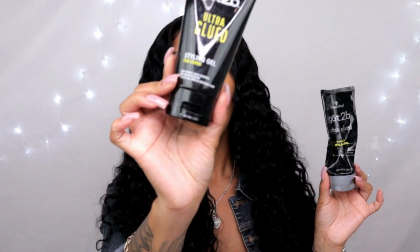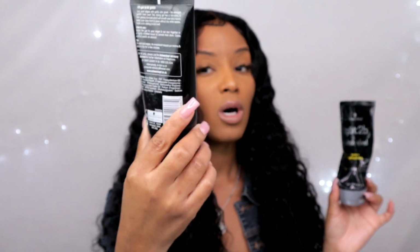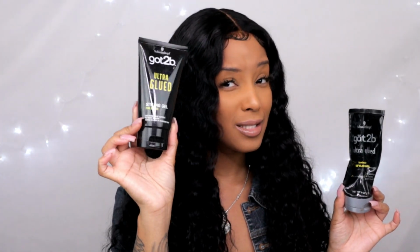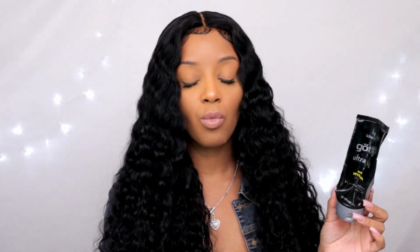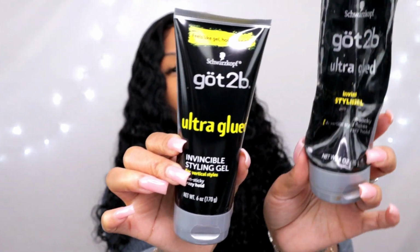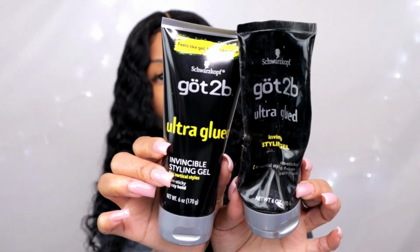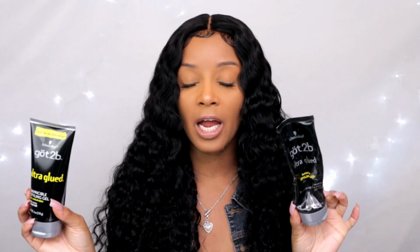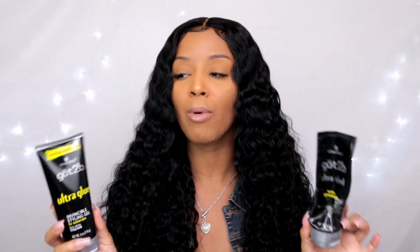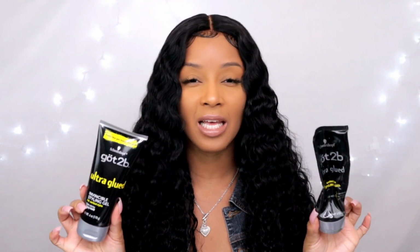And then came along this one, which is categorized as a styling gel, okay, for edges. And then we have this right here that's supposed to be this. I'm guessing just a different packaging. Now, I know you guys are probably like, girl, all packages change, and they do, okay, with a lot of products. However, the formula is just not the same, guys.